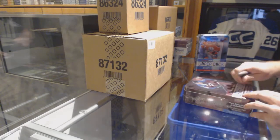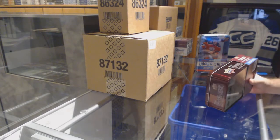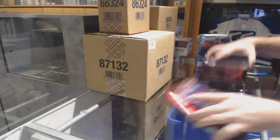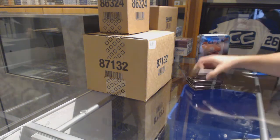Here we go. Starting off CNC break number 7800. We've got the 2467 box mixed break, starting off with the Series 1, Series 2 tins. Again, good luck to everyone involved.